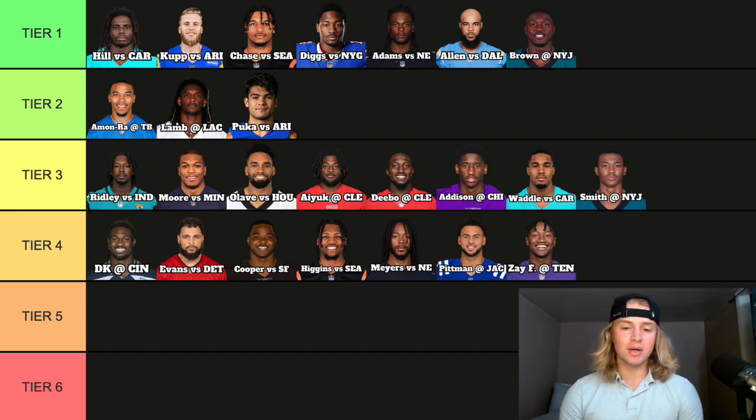Then we're going to have Michael Pittman, who has kind of come back down to earth a little bit over the past 2 weeks. But I do think shifting from Richardson to Gardner Minshew is a plus for these wide receivers. Just more passing volume, which I think can benefit Michael Pittman.